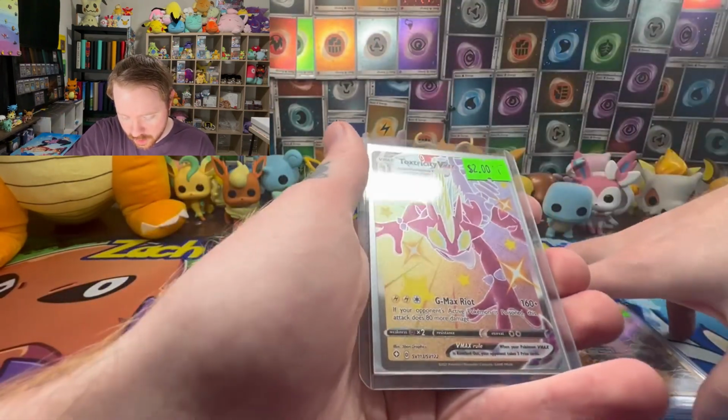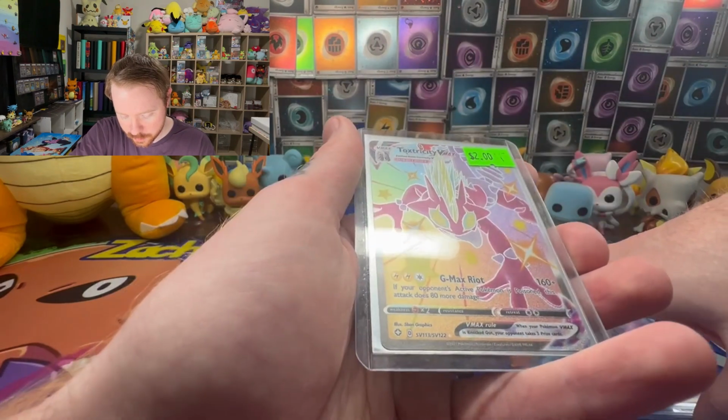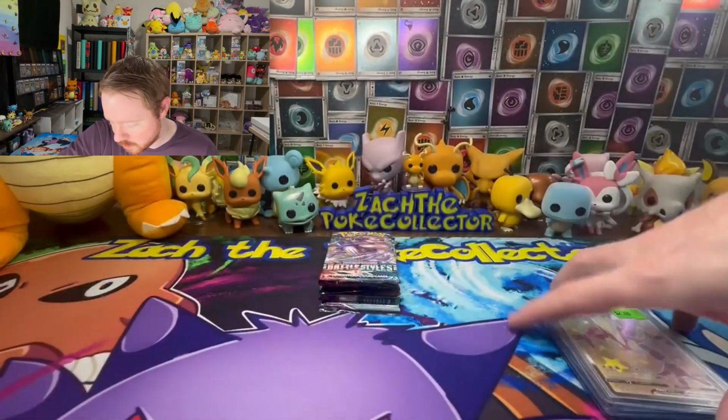And then we also got a Toxtricity VMAX Full Art Shiny from Shining Fates.